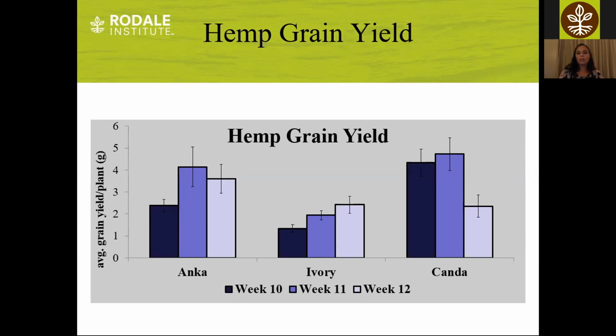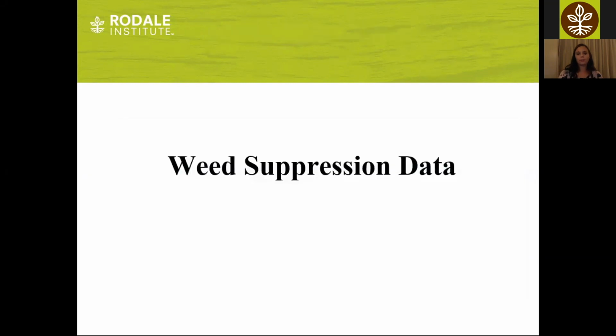And so definitely paying closer attention to these varieties and growing them year after year to see how they're growing here and what their seasonality and production and harvest time looks like.